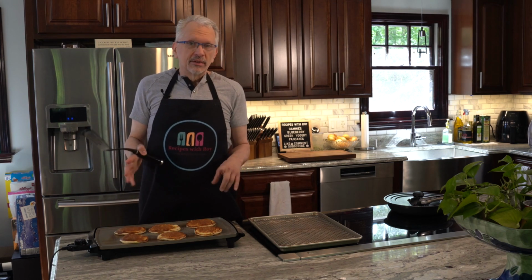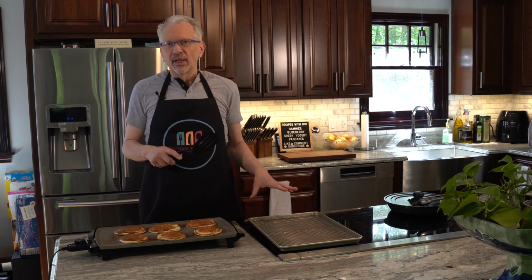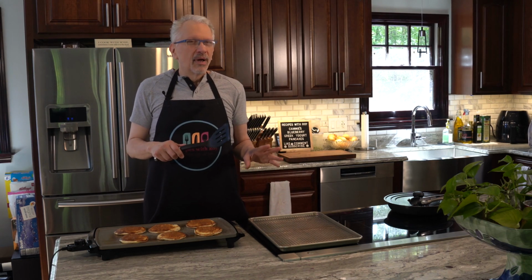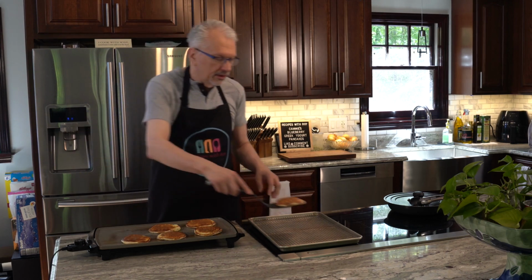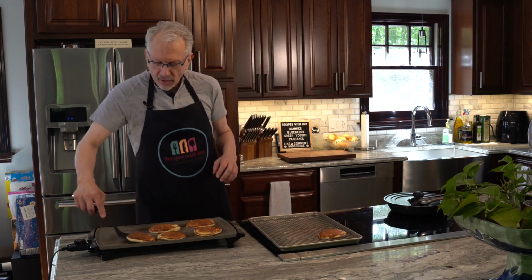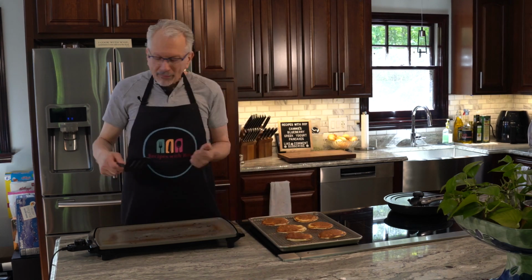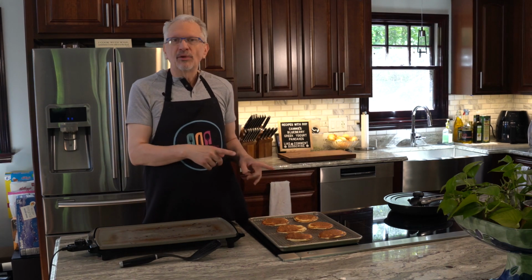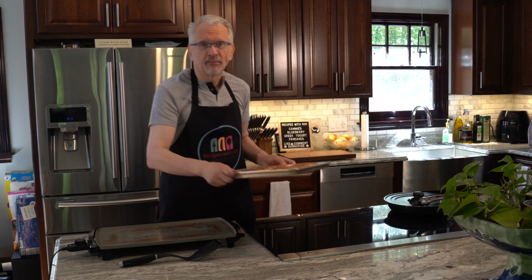Now I had my griddle at 350 degrees, or if I were doing it in a skillet, I would probably do it at a medium to medium high, just to make sure that they cook through. So let's transfer these to the wire rack. So let me clear up this, put these in the warm oven, get everything set, and I'll show you what it looks like when we're done.